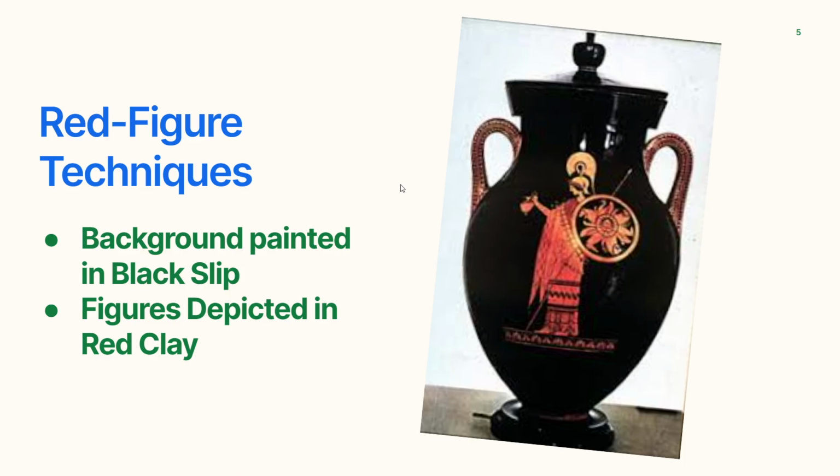So the second technique, we have red figure technique. And in this style, the background was painted with black slip, while the figures were left the natural red color of the clay. And artists could add fine details with a brush, which allowed for more realistic and expressive figures. So this is kind of like the opposite of the other style, where the figures are depicted using the red clay, instead of being depicted through the black slip.